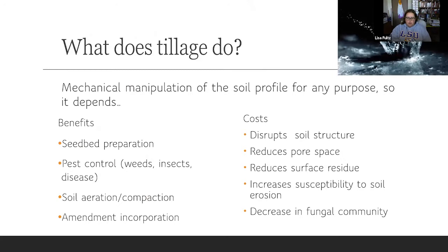Tillage is a very common practice and does have potential benefits that come with it, and that's why it's been utilized for so long. It does allow for seed bed preparation, which allows for you to have good seed to soil contact. So you're getting good germination of whatever you happen to be planting into that soil. It's been used for weed control in particular. It can help improve soil aeration and ameliorate compaction issues that you might have, and also help with amendment incorporation.